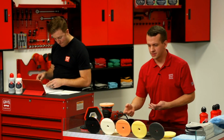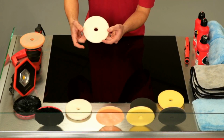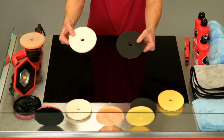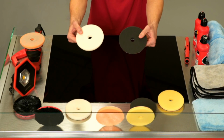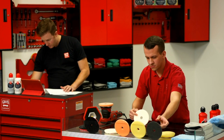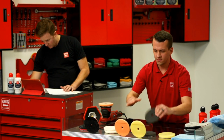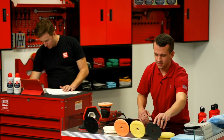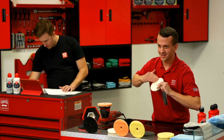As far as the foam densities go, the firmer the foam, the more aggressive the pad. I don't know if you guys can pick this up on camera, but you can see I'm using the same amount of pressure here, and I'm getting a lot more impact on the black foam than I am on the white foam. So you can see that this is a much more dense foam. It's also a coarser foam, and you can hear it there, versus here, not near as coarse. That's going to pick up by my mic. There you go. Versus that one.